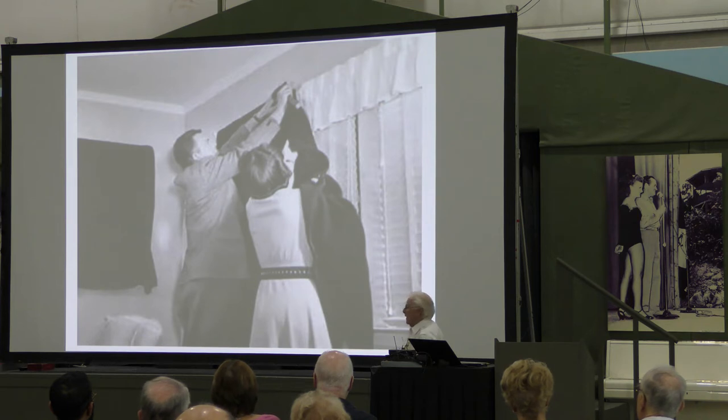You see this couple here, they're having fun trying to form a blackout. All sorts of equipment was used, blankets, sheets, and what have you.